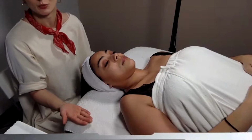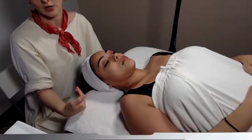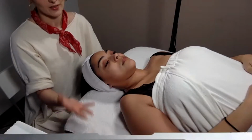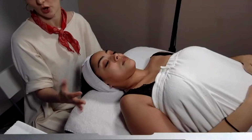Just really make sure that you're gauging their comfort level. I would say, if anything, definitely do the Cryoskin facial after they've done the whole body chamber. That way their skin will have a little bit of time to come back to a normal temperature, and they can leave with the fresh Cryoskin result.